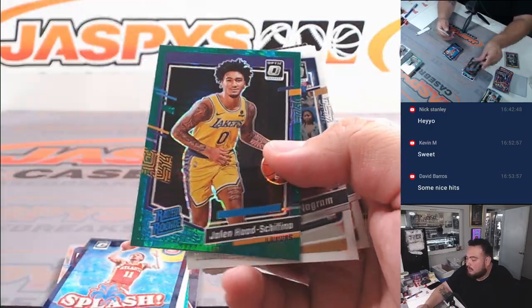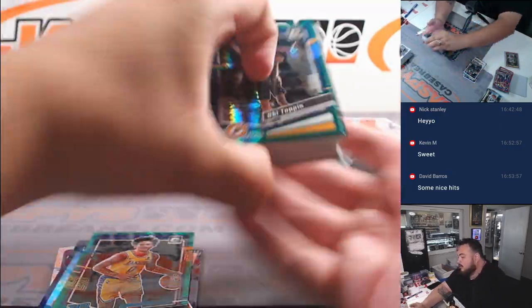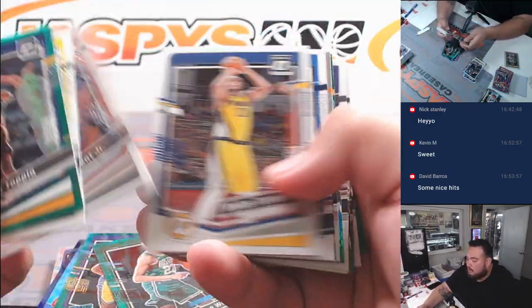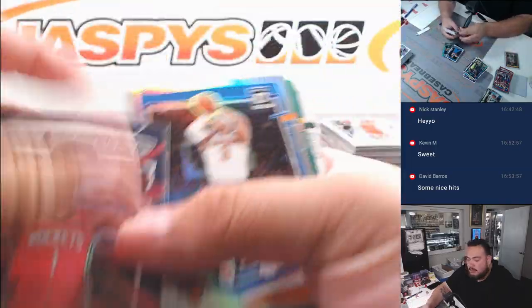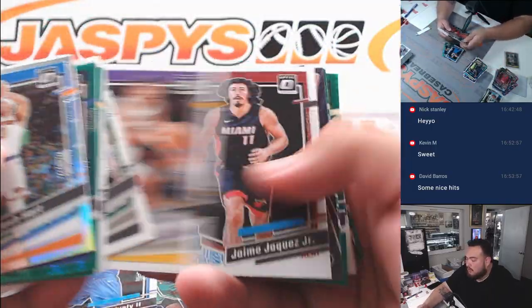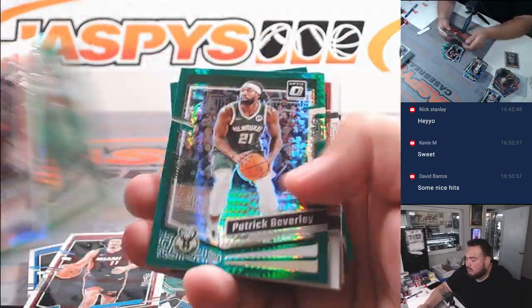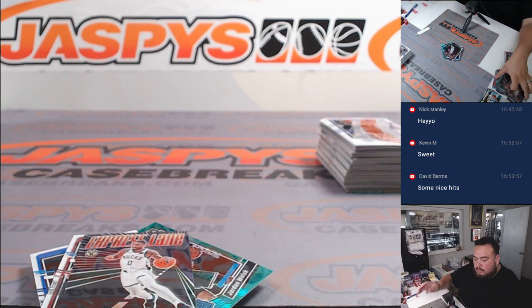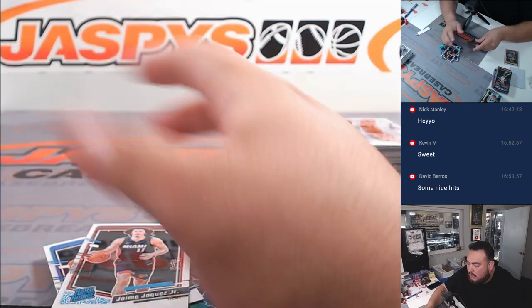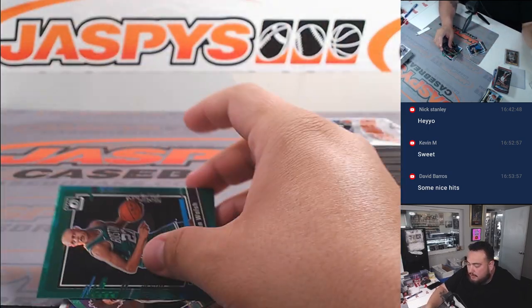Splash Trey Young. Jalen Hood Schifino. Walsh Green. Lively, there's an Amen My House purple. Jaime Jaquez, there's a Wemby Express Lane. Express Lane Dame Dollar Dame. Alrighty. Let's leave these up, and then we got one more box. So yeah, guys, I wouldn't mind running one of these back again. This has been fun.